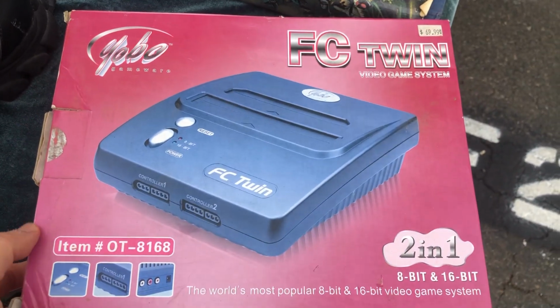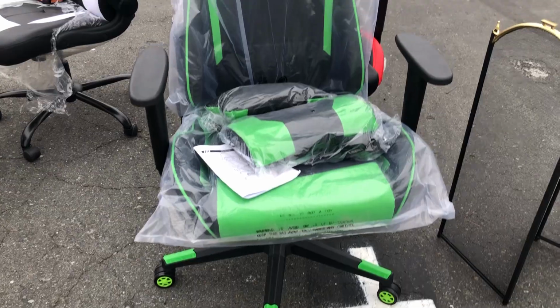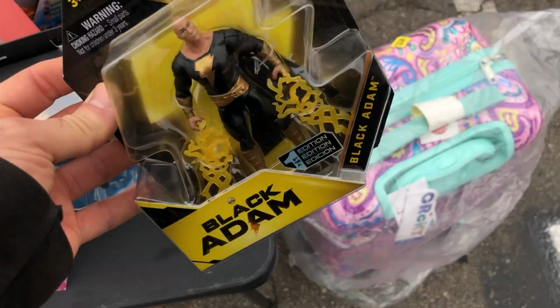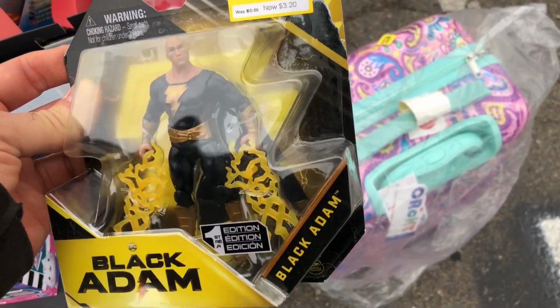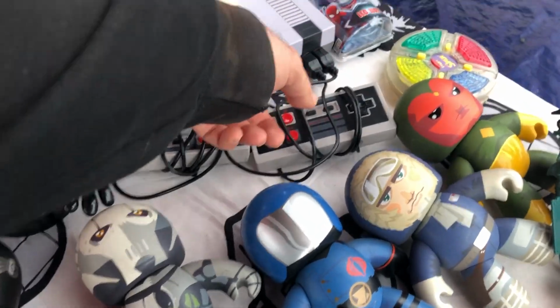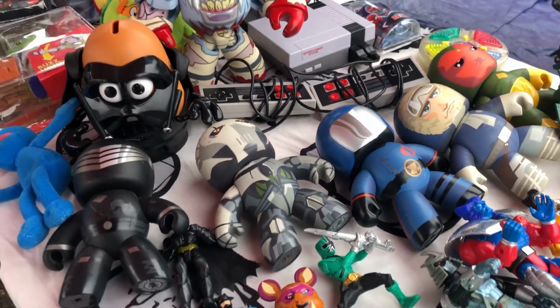The good old FC Twin, one of the original NES and Super NES clones. Hot gamer chairs. You see the movie? No, I want to, but I haven't seen it yet. Gotcha. Oh, Black Adam, the movie that helped put the nail in the DCEU coffin. Good morning. Hey there, good morning. How much on this little guy here? We were asking 25 for that one. 25? Bootleg NES Classic for the win.